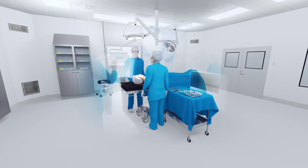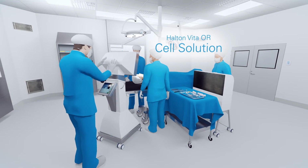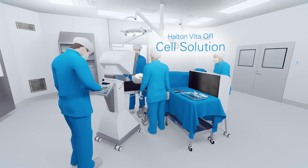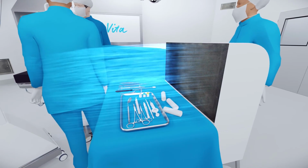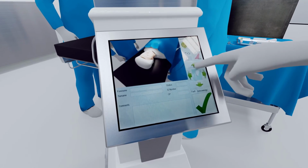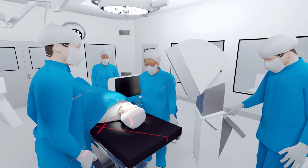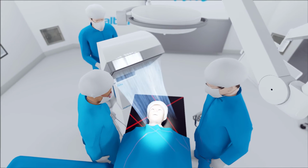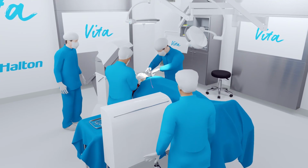Halton Vita OR Cell is a mobile airflow solution providing clean air where needed. Dedicated units deliver ultra-clean air to the patient's wound area or the instrument table. Halton Vita OR Cell serves as a standalone solution in outpatient and ambulatory operations or complements the existing ventilation of the operating room.